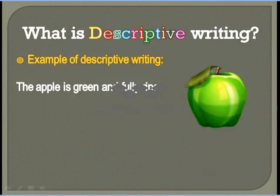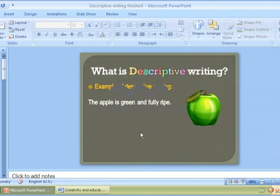Let's take an example. Let's describe this green apple. Without using descriptive writing, we can just say the apple is green and fully ripe. But then let's ask ourselves, does it include the use of five senses? Is it specific? Not really. So the best way to transform this sentence into a descriptive sentence is by asking questions. Questions may be like, what is the color of the apple?